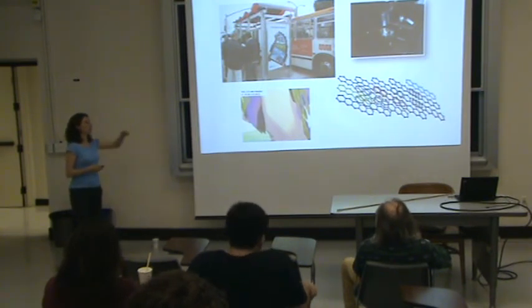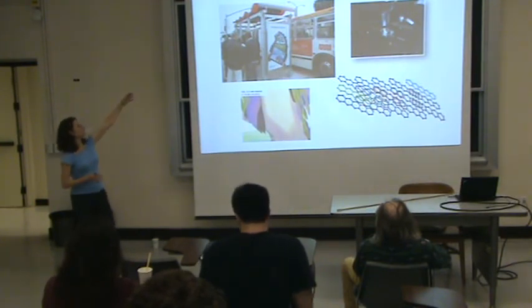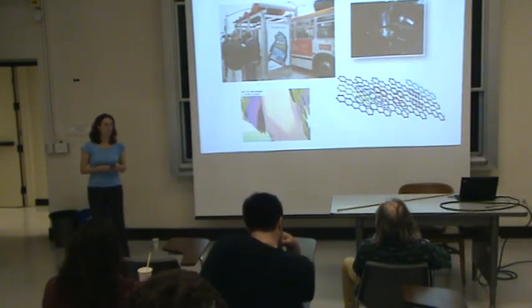So they're also very tunable, so you can collect all different parts of the spectrum. This thing looks red, but you can overlay red, green, and blue ones so that you're collecting more of the full light and so forth.